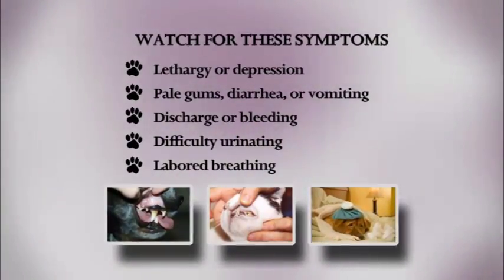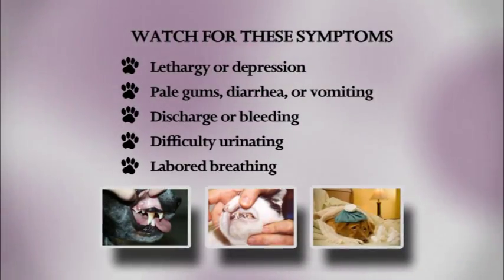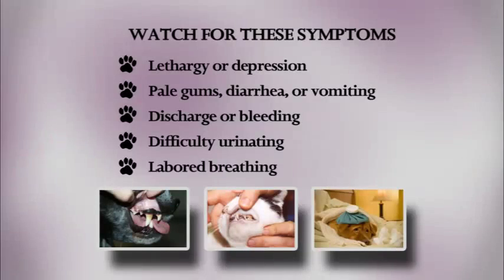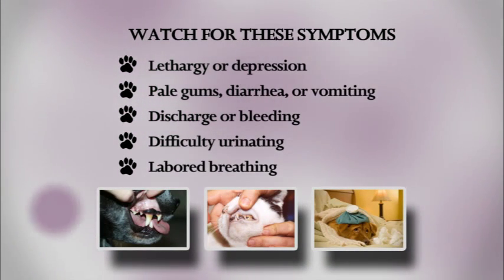And be on the lookout for these important symptoms: lethargy or depression lasting for more than 24 hours post-op, pale gums, diarrhea or vomiting, discharge or bleeding from the incision, difficulty urinating, or labored breathing.